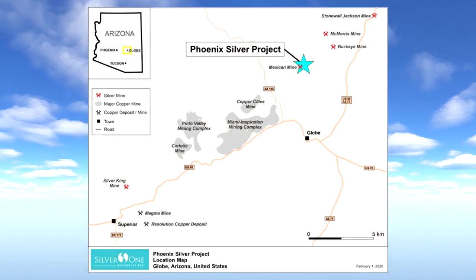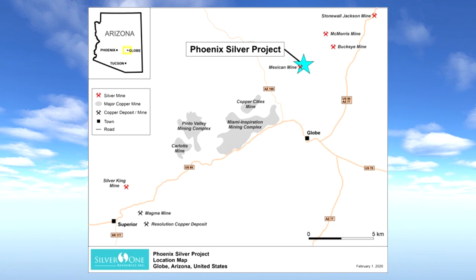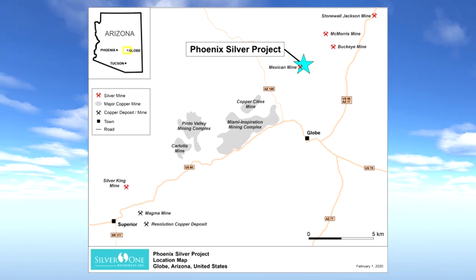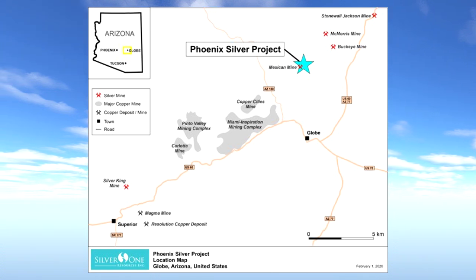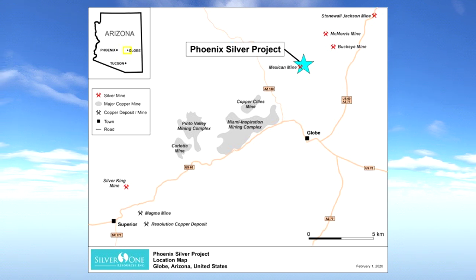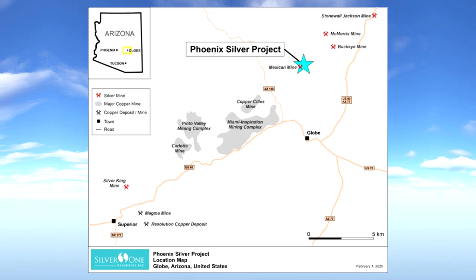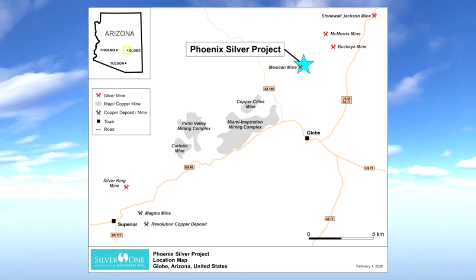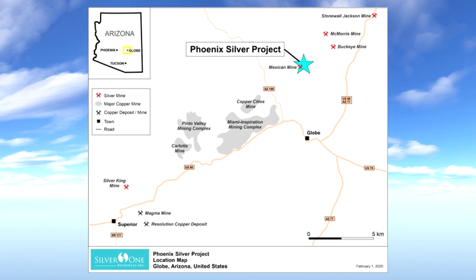extremely prolific producing copper camp with giants such as BHP, Rio Tinto, Freeport-McMoRan, Capstone, all mining in that particular area. It's just east of Phoenix near a small town called Globe, which is a big mining center. Also, the brand new Resolution copper deposit, which is a joint Rio Tinto BHP project, occurs in this camp, and that thing boasts about 1.78 billion tons of mineralization at 1.53% copper. It's going to take another 10 years to bring it into production, but it's a huge camp.